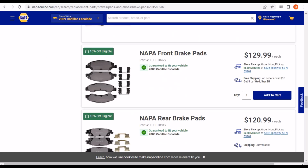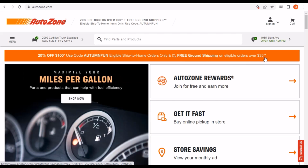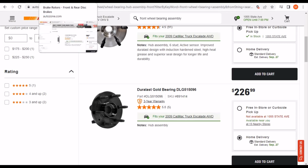And then now let's check out AutoZone. And AutoZone has 20% off $100, eligible to ship to home orders only, and free ground shipping on eligible orders over $35. So there's funny rules with it. So wheel bearing wise, same boat. This one's kind of cool because it's black. So part of me is like, that would be kind of neat, but I don't need black.